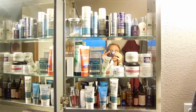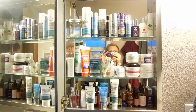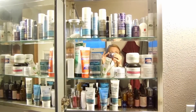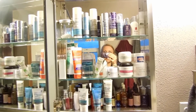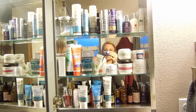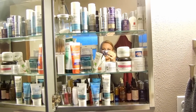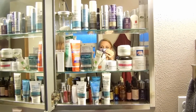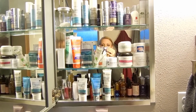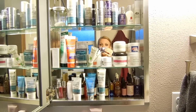I feel like skincare is really, really super important. I feel like it's more important than spending money on makeup, actually. And that is just a recent mindset change for me. When I got into my mid-30s, like around 34 or 35, I really started noticing my skin changing and noticing early signs of aging. And to me, I wanted to nip that stuff in the bud right away. So I started investing in skincare products.